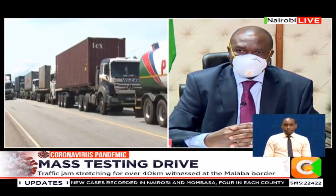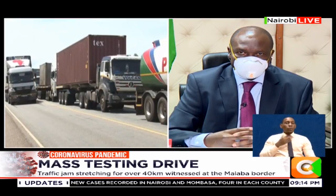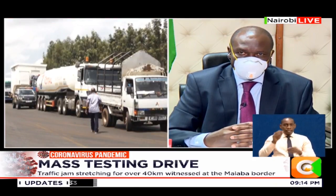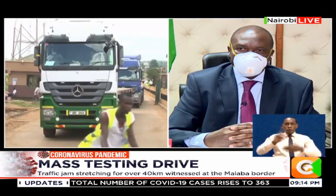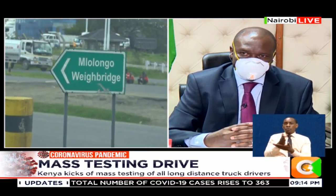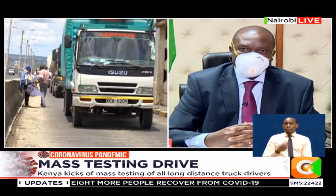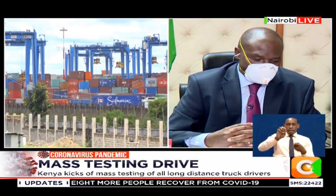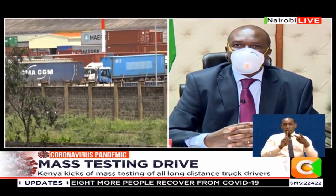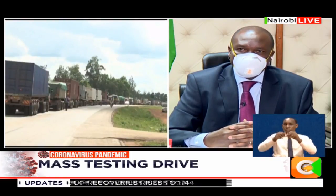And the testing at the site before commencement of the journey is key. We want to deploy it in Mombasa. We want to deploy it in Mlolongo in Nairobi. And we have also started testing in Eldoret through our facility, the Moi Teaching Referral Hospital. And of course, Kisumu, we have 2 laboratories, the Kemri CDC laboratory, and the other Kemri laboratory in Kisumu, which can quickly address this.